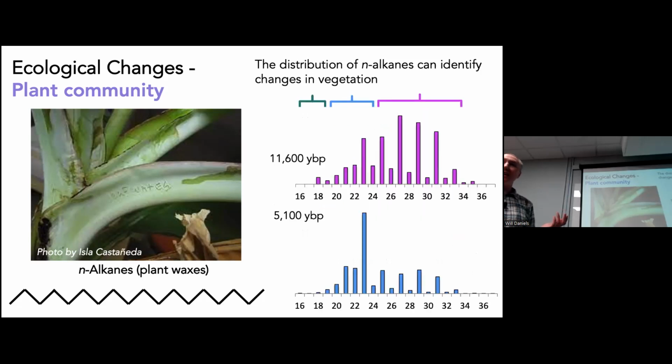We see big changes at Lake Hill. To illustrate that, here's one sample from 11.6 thousand years ago, and another before the mammoths went extinct, and another sample after the mammoths went extinct. And we see an obvious change away from the long chain lengths and a much higher prevalence of the C23, which we think is usually made by mosses.